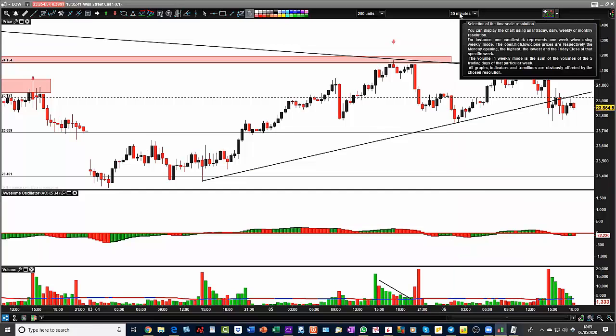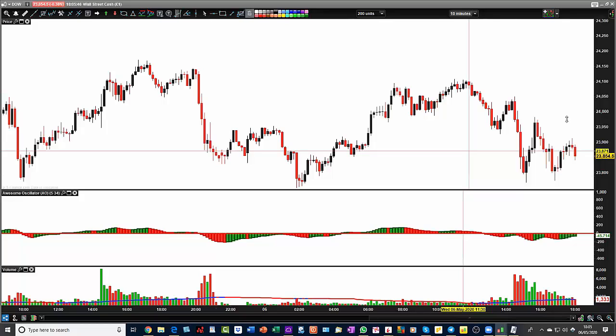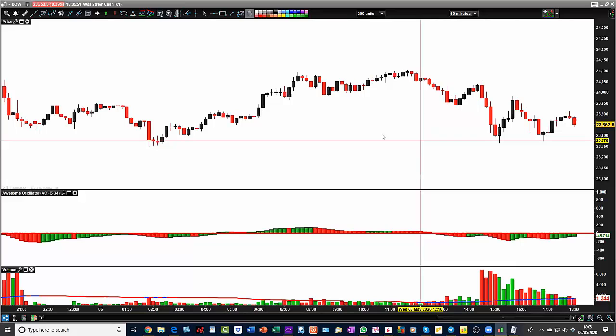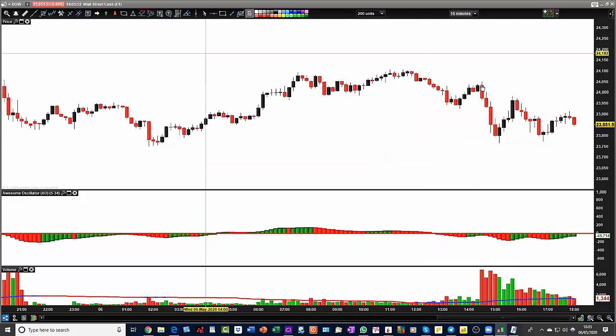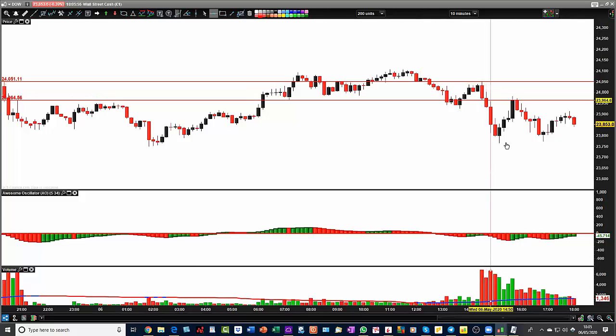It was a really, really neat move for us actually. The scalper score system was pitch perfect today. There's the range. We got a really good entry as well. That's the first 10-minute range, is that right? Let's have a look. Yeah.